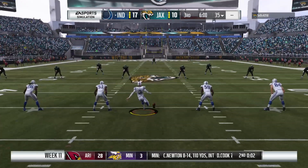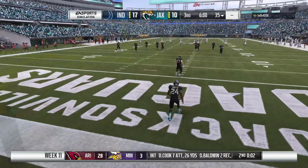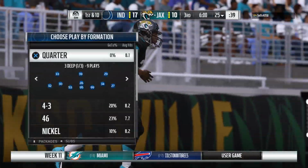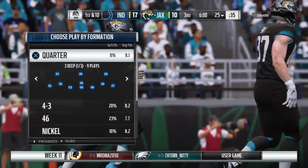The kickoff team on the field now as they will send this one away. And this will not be returnable. It's out of the back of the end zone for a touchback. Out come the Jaguars now as they'll go on offense first here in this third quarter.